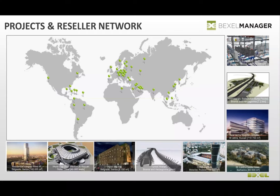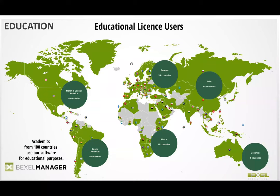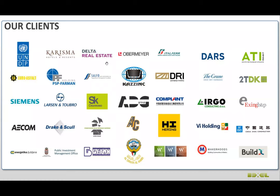So this is our project and reseller network, and we are proud that we are expanding this network very fast. We also collaborate with a lot of universities, faculties and high schools around the globe. Currently we have educational licenses in almost, I think, 140 countries, and we are really proud that a lot of students around the world are working with Bexel Manager in their master and PhD theses. Here are some of our clients, from large investors to consultants, manufacturing companies, and so on.